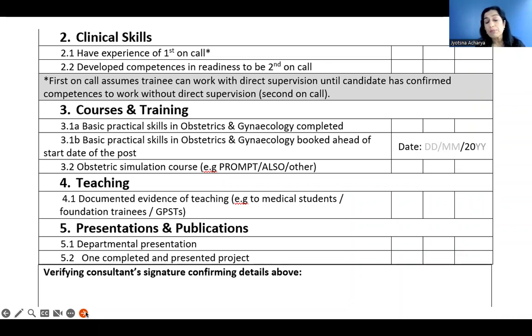And then you need an obstetric simulation course. These courses are like PROMPT or ALSO courses, which are again run in the UK, but they are run overseas as well, as far as I know. So you can achieve this overseas as well. You need to show that you have taught your junior doctors or medical students, some evidence of that, and you need evidence of presentations and publications.